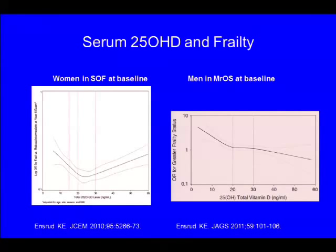Two more observational studies. We're looking at the baseline data here in SOF in the women on the left and in MrOS on the right. The same analytical approach was used. We're looking at frailty index in relation to 25-hydroxy-D levels.